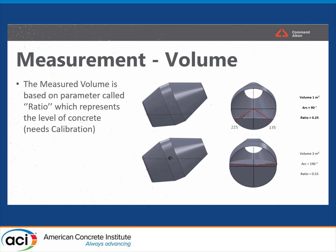Now, how do we measure the volume inside this? So the volume, there is a measurement. What is the actual volume inside the drum when I don't know anything? So basically, how it's done is that when the drum turns, if the sensor is on this axis here and I cut the drum, you can see the probe when it's turning. You can define an entry angle where you start seeing some pressure. And then when that pressure is gone, then you know you're out of the concrete.